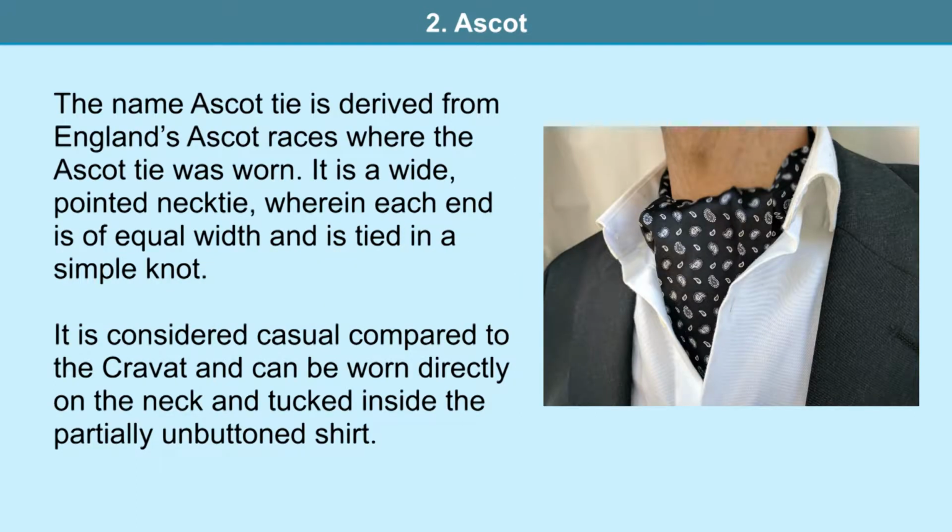So now what is this ascot? The name Ascot is derived from England's Ascot races, where the Ascot tie was seen being worn. It is a wide pointed necktie wherein each end is of equal width and is tied together in a simple knot. It is considered casual compared to the cravat and can be worn directly on the neck and tucked inside the partially unbuttoned shirt. Many people are confused between the ascot and the cravat and when to wear them.